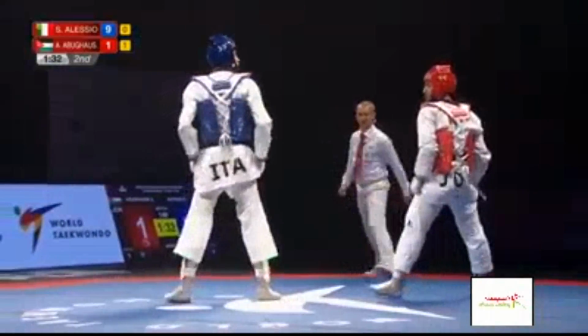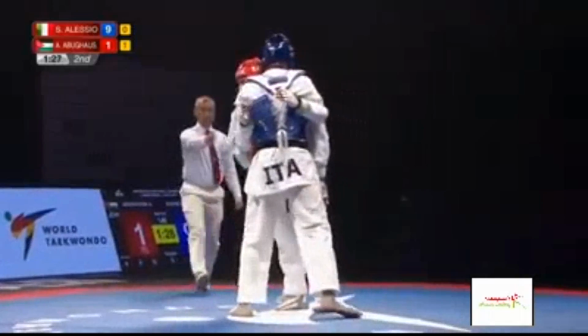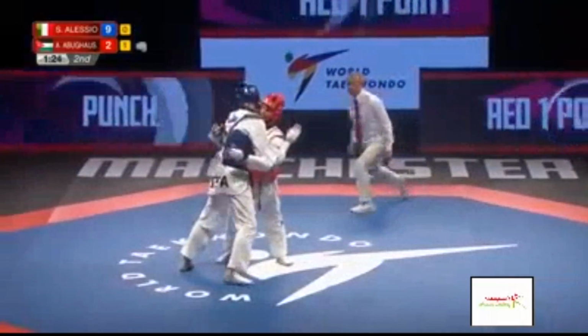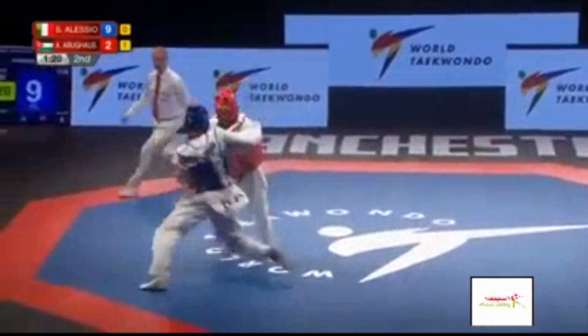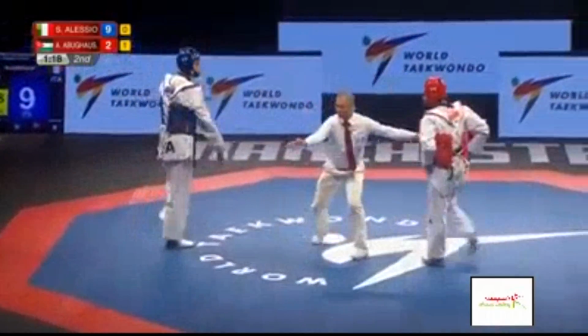Another headshot. As you see, the work rate needed for Abagosh. Tries a little hook kick to the body, looking for that variety that you mentioned. But it's more of the same from Alessio. 8 points up. Punch lands this time. And the Olympic champ hanging on in there. I'd have to be careful. I think he's going to walk on to some of those body and head shots if he keeps rushing in.